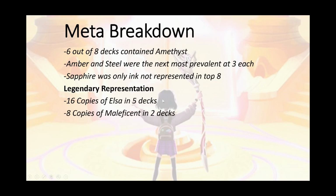We had 8 copies of Maleficent in 2 decks. Both Ruby control lists were running a max number of 4 of her. The card being inkable has very few drawbacks. If you make it to the late game, she has a very, very favorable cost ratio. Coming in, immediately banishing a character, 7 strength and a 2 lore generation body left on the board afterwards. Just a very favorable card if you can get to her, with being inkable, very little drawbacks.